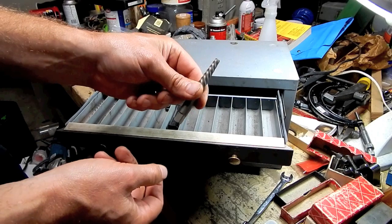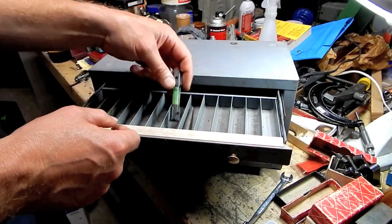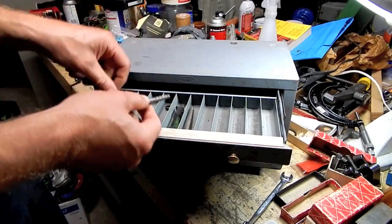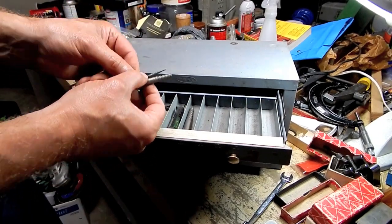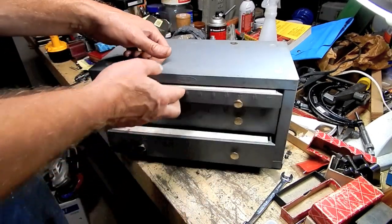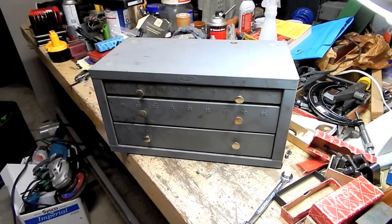Screw extractor. Little line level for hanging on a string. And 1, 2, 3 more screw extractors. Yeah, it's the box that I wanted for $10.